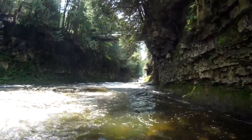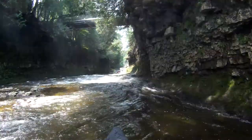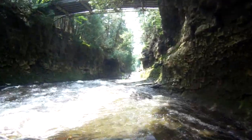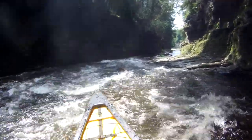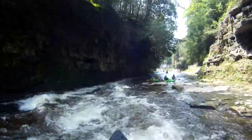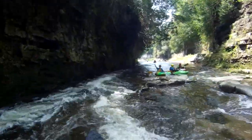A basic consideration needs to be made that this is a narrow gorge of tall cliffs. There is a rapid approximately every 200 meters, and for many there is no possibility of portaging. Be prepared to attempt all of them, otherwise there are no other means of escape.